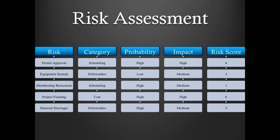Project funding is cost. That is high, in probability and impact because, again, it ultimately ends up shorting or stopping or shutting the project down. And so we gave it a score of 6. And then material shortages, we put that in the category of deliverables. We thought the probability could be high, the impact would be minimum, and so it gave it a risk score of 3. And so these are the 5 items and their categories when it comes to our risk assessment.